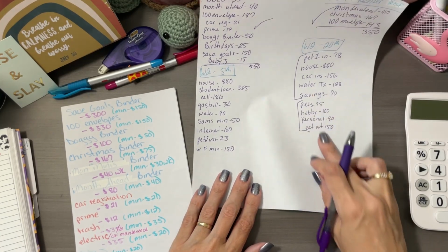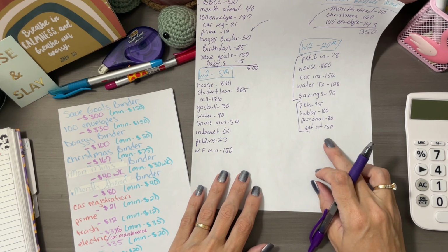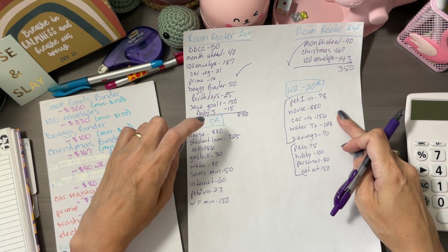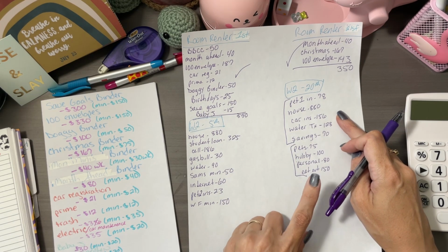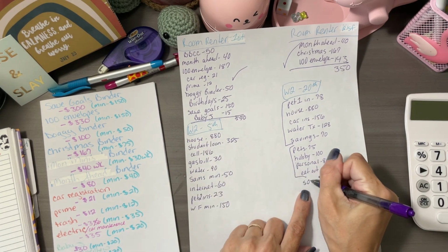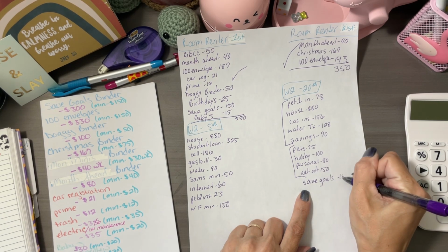Let me see. I think this one is less, 880, because this one has my student loan. So this one is usually less left over than this check. So let's add on this one, let's add the other save goals so that that one's done. Save goals 150.